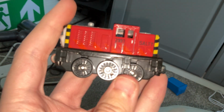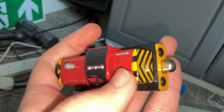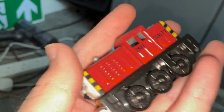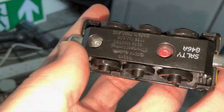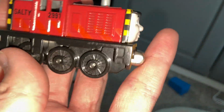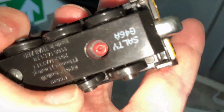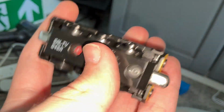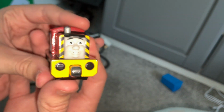Yes, it's a bit scratched. The paint on these wasn't very good at all, to be honest. It has the same issue that Hot Wheels paint has, very easily scratched off. But this is what I think of it. This is a Take and Play Salty here. He has what I call the Matchbox style axles, because they're not as thick as the Hot Wheels axles, but more like Matchbox axles, and as you can see, these feel more like a Matchbox in hand.